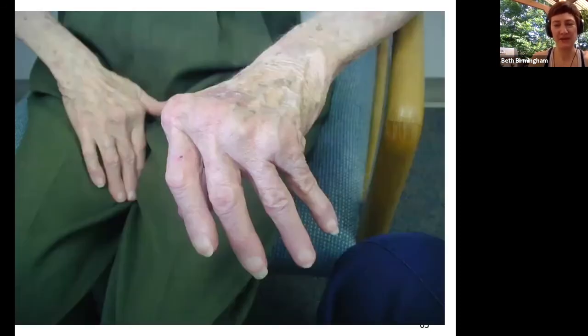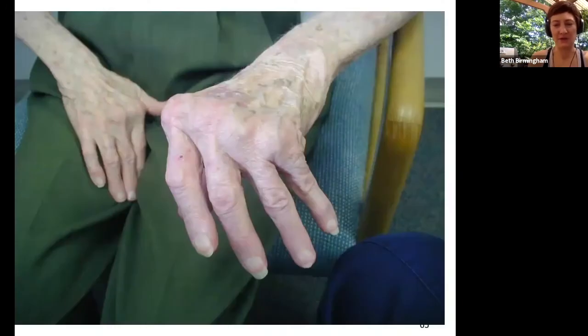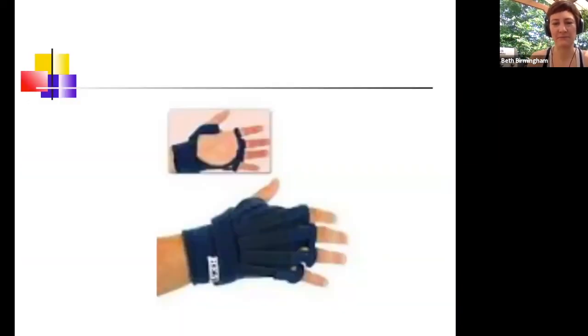Here is again another example of what the fingers look like and what some splints do to help correct them. Here's an example of a neoprene one that's been around a long time. You can see the difference between here and here. Though I do find that patients find it's a little irritating between the fingers, so I've kind of moved on from this splint. This is a splint that Bennick makes, and they have these Velcro bars that pull the fingers up at the MPs.